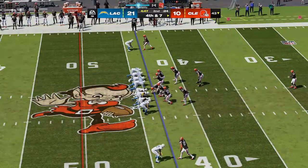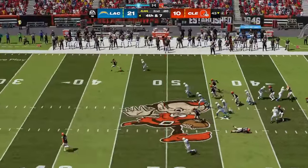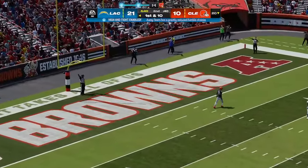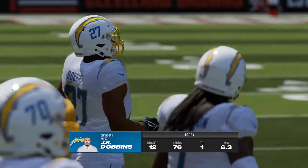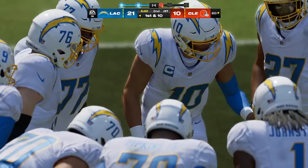On 4th down, on is Corey Bojorquez to punt. And this one hits at the 3 and then bounds into the end zone for a touchback. J.K. Dobbins leading the way as the offense returns to the field. And he's well on his way to a 100-yard game. He's already more than halfway there. We're only in the second quarter.